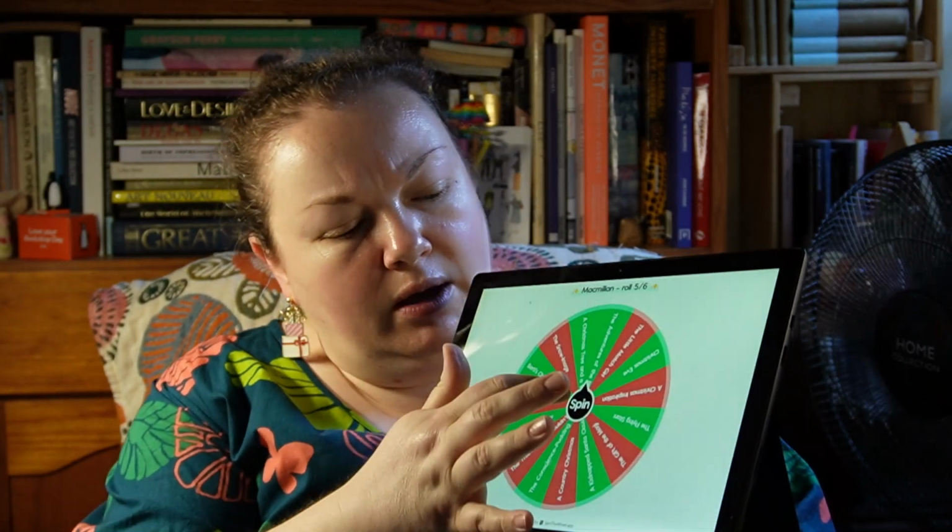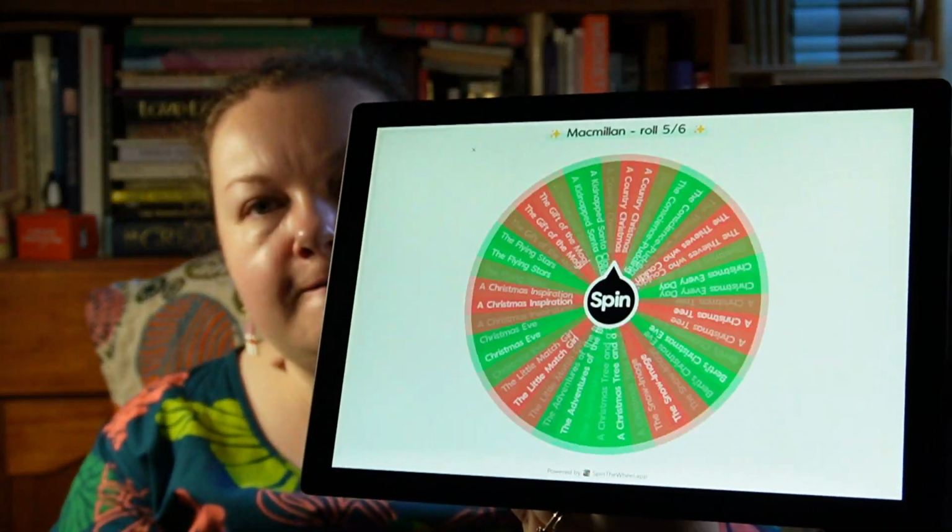Okay, let's do our roll for our short story. We've rolled a 6 today, which means we are doing the Macmillan Spinner. I will tell you in a moment about the book that we spun yesterday.